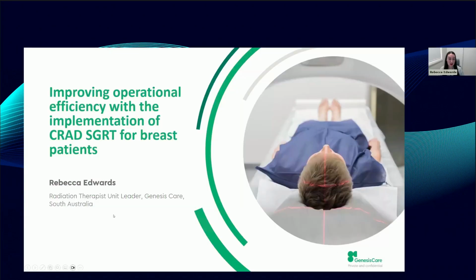Thanks, Alex. So my name is Rebecca Edwards. I'm a radiation therapist unit leader from GenesisCare in South Australia. And today I'll be sharing my insights from my team's experience with implementing C-RAD SGRT technology for breast cancer patients at one of our clinics in South Australia. I will specifically highlight how the implementation process affected patients' average treatment times and overall operational efficiency.